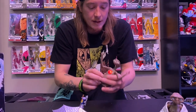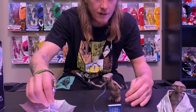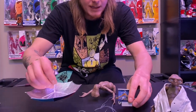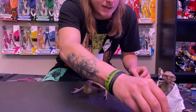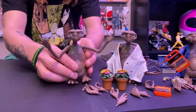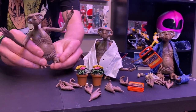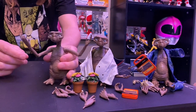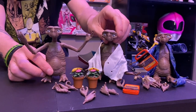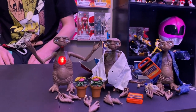So, there he is. We've got the glowing E.T. with his communicator device, and you could use this as an umbrella, I guess, if you really wanted to. And then he's got the plant as well, and there he is. We won't go over his movements because they are going to be exactly the same. These feet piss me off, though. They do not move whatsoever. So, pretty cool. There's all of our E.T.s.